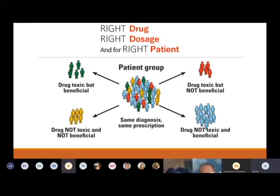For example, in this picture, the whole patient group in the center has the same diagnosis and the same prescription. I would like to show you how these patient groups are affected by the same prescription. With the red group, the drug is toxic but not beneficial, so they will suffer side effects which are potentially harmful in future. With the blue one, the drug is not toxic and is beneficial. This is the only group which benefits without the harmful effects of the drug.